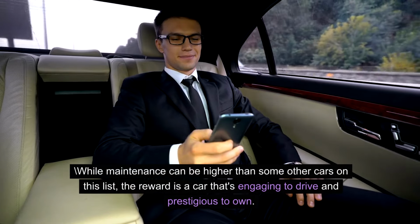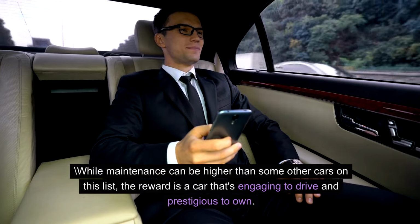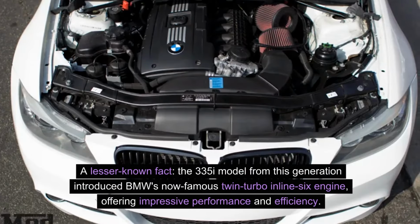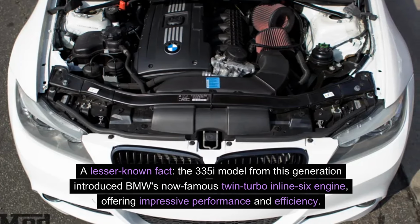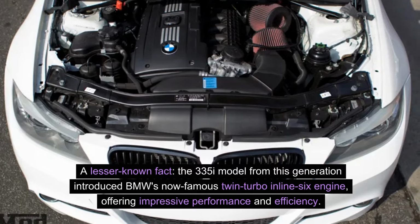While maintenance can be higher than some other cars on this list, the reward is a car that's engaging to drive and prestigious to own. A lesser-known fact: the 335i model from this generation introduced BMW's now famous twin-turbo inline-6 engine, offering impressive performance and efficiency.